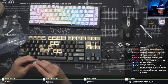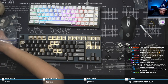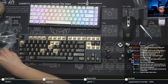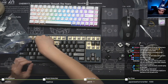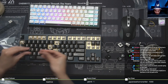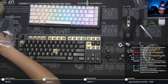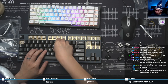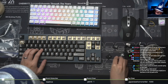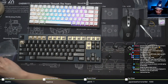J, K, L, G, R, K, stepped caps lock. Rest of my kit so I can populate this.